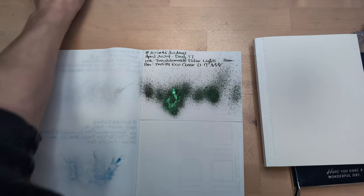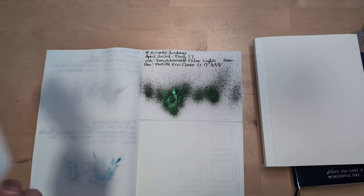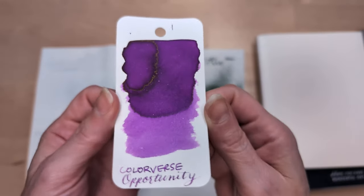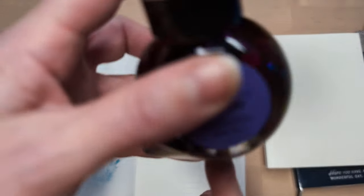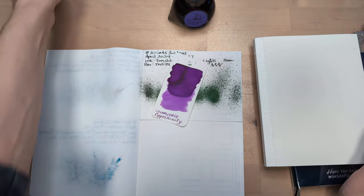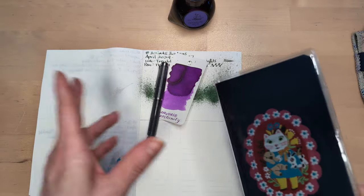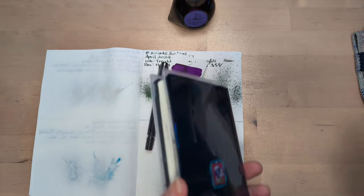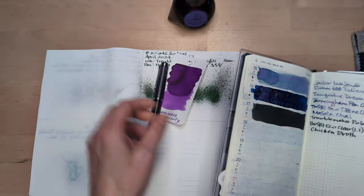So today, I've not picked this ink several times because I'm like, it's too close. And I'm like, Maria, you keep being drawn to it. Just use it. So today we're doing Opportunity from Colorverse. This is one of the big bottles. This little bottle, friend, is Spirit, which is a green. Cool green. I like it. Not cool as in you want to hang out with it, although maybe you do. But you know, cool as in not warm. Or warm, if you say it that way, like most people apparently.